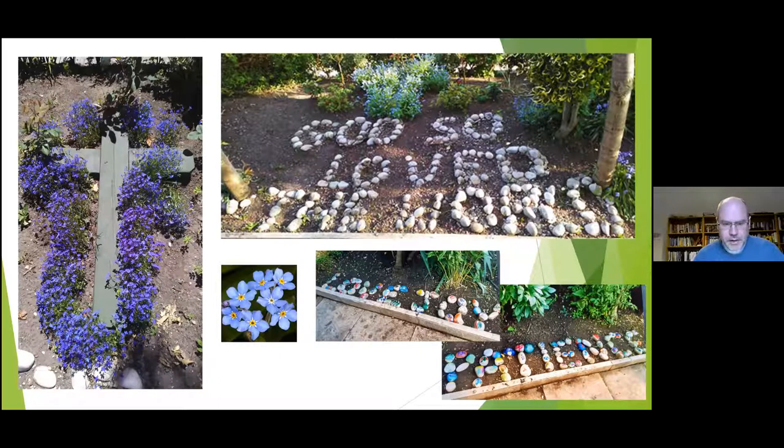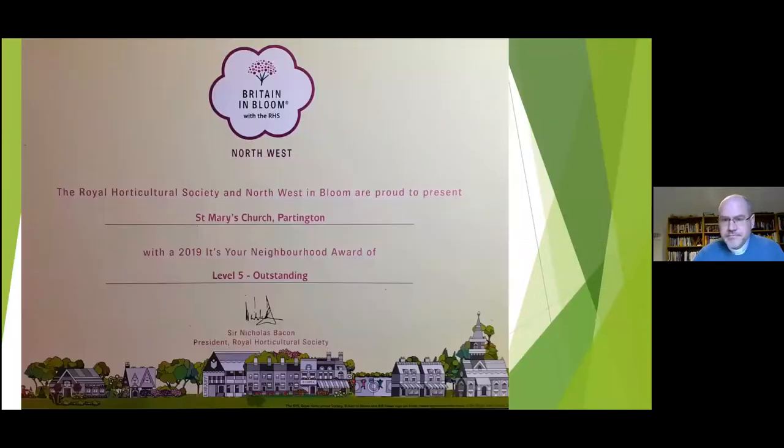For many years, we were part of Partington's entry to the Northwest Britain in Bloom competition, and that was able to gain Partington as a whole a silver award for many years for the great work that the parish council does in planting around our community. But we were asked at the time when the judges saw our garden as part of that to perhaps think about entering it independently as a ground. And we did that in 2019.